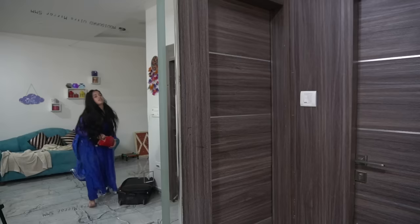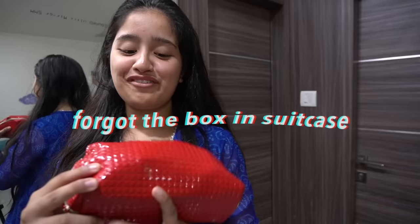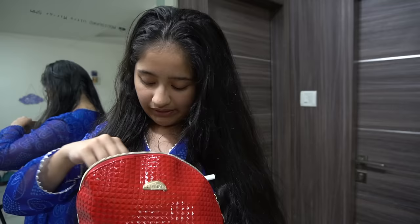Makeup. I forgot my box in my suitcase only. Okay. Theek hai, let's begin with a foundation.